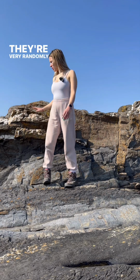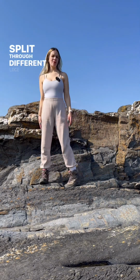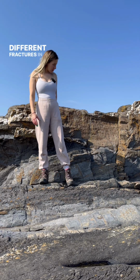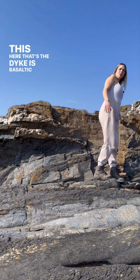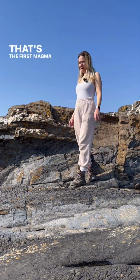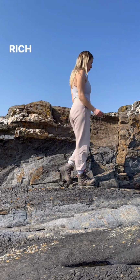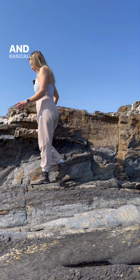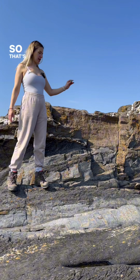They're very randomly orientated. Sometimes they can be in the same orientation, but they'll split through different discontinuities, different fractures in the rock. This rock here that's the dike is basaltic in composition. That's the first magma that forms when you have a partial melt of the crust. Rich in minerals such as pyroxene, olivine and plagioclase. And basically is that first magma that forms, right? So that's what that is.